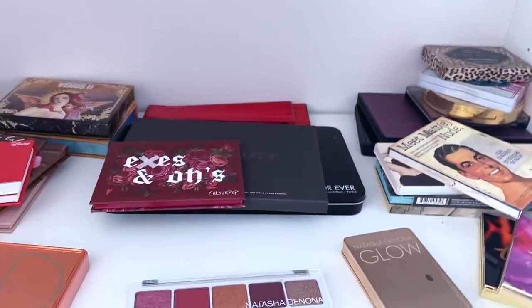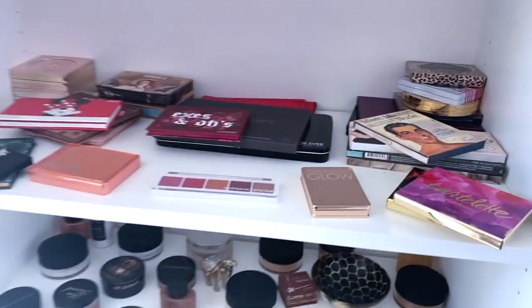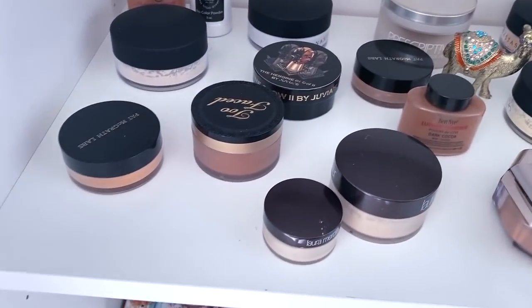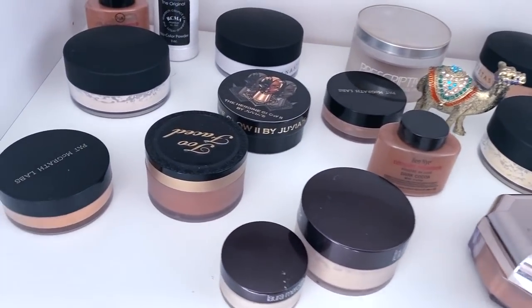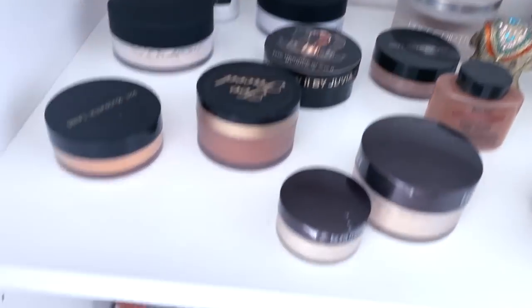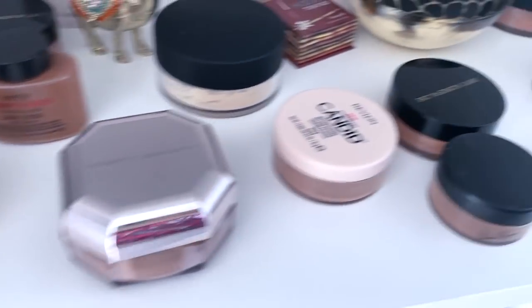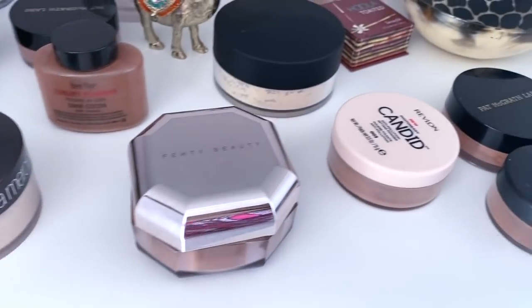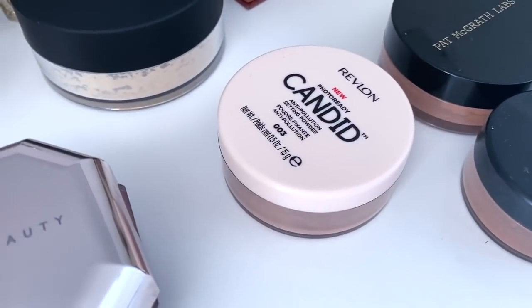So I just presented some palettes out there. That way I can see what I'm working with, I'm telling you. These are all setting powders from Too Faced, setting powders from Pat McGrath, setting powders from Milani, setting powders from Fenty, setting powders right here from Revlon.